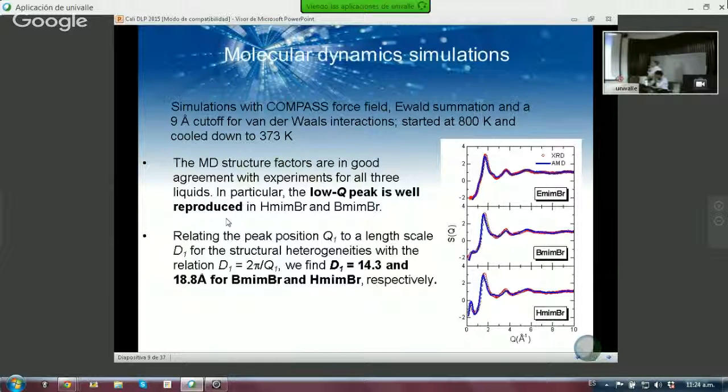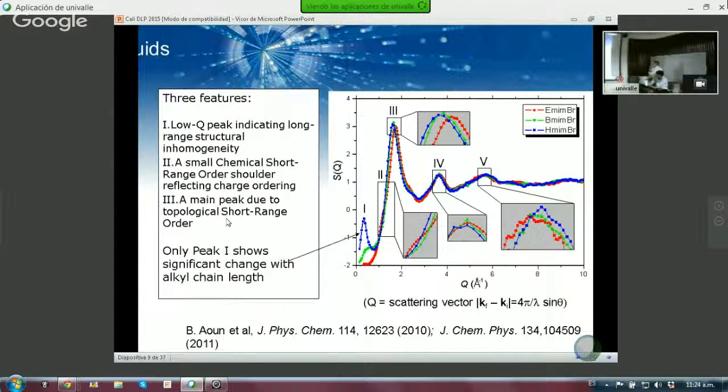So what is our conclusion with this? As I said, the structure factors from the molecular dynamics are in good agreement with the experiment. And in particular, this low Q peak is well reproduced in these 2 liquids where it appears.